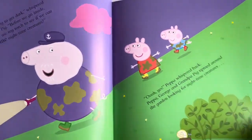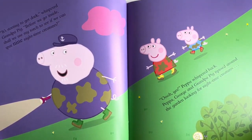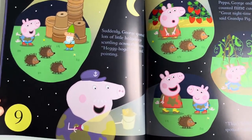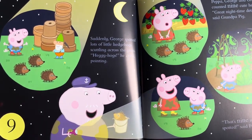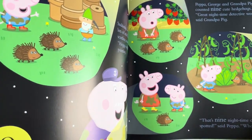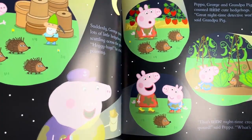It's starting to get dark, whispered Grandpa Pig. Before we go inside, shall we use my torch to see if we can spot 9 nighttime creatures? Ooh, yes, Peppa whispered back. Peppa, George and Grandpa Pig tiptoed around the garden looking for nighttime creatures. Suddenly, George spotted lots of little hedgehogs scuttling across the grass. Hedgehogs! He cried, pointing. Peppa, George and Grandpa Pig counted 9 cute hedgehogs. Great nighttime detective work, said Grandpa Pig. That's 9 nighttime creatures spotted, said Peppa. What's next?